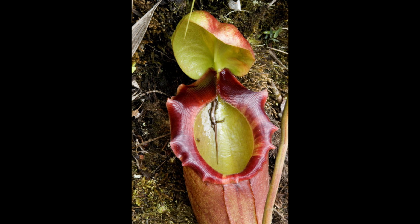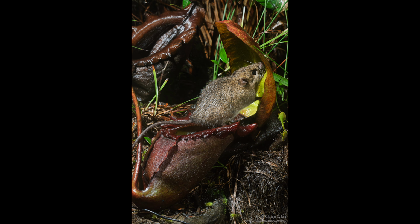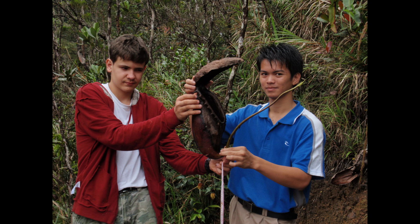These animals regularly visit the plant to eat nectar from the lid, and while they do, they urinate into the pitcher. This provides the plant with a steady supply of nitrogen. A plant with a built-in toilet system, nature really is creative.